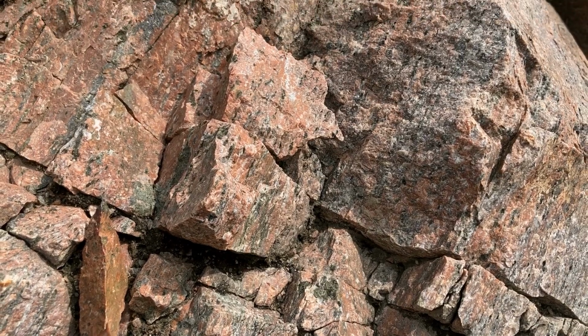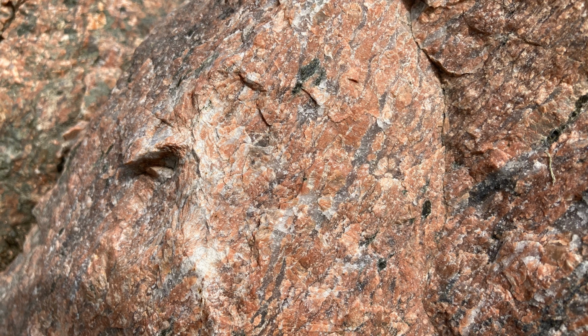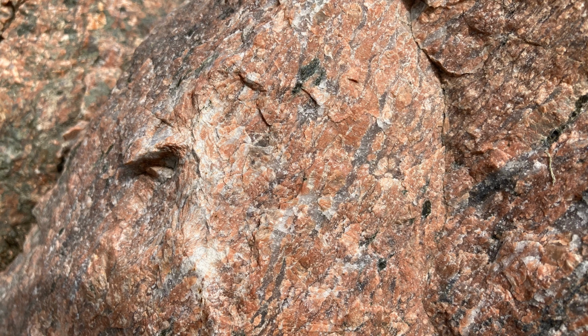So you can see beautiful long ribbons of quartz. Those would have been more equidimensional grains, or equant grains, in the original granite. And even the feldspars themselves have small tails or eyes on them. They would have been large feldspar crystals that have been smushed out to an eye shape now. And that's the evidence. The deformation there is the evidence of recrystallization. That's how we know it's a gneiss.